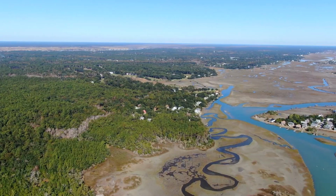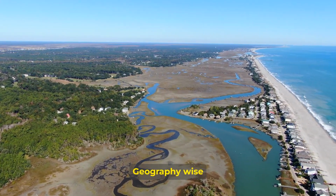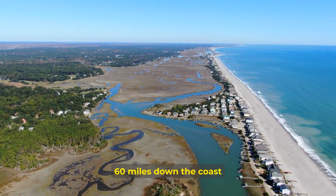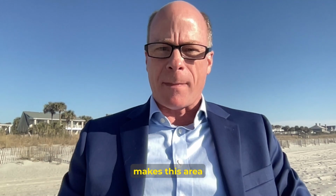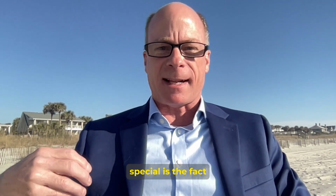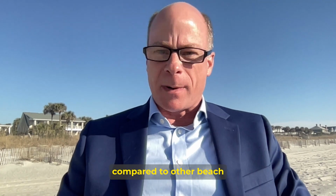First up on our list is number 3, Pawleys Island. Now, Pawleys Island itself is kind of small. Geography-wise, it's located 60 miles down the coast from North Carolina and 148 miles up the coast from Georgia. So it's close to larger towns like Murrells Inlet and the South Strand. But what really makes this area special is that it stands out for its laid-back, unspoiled vibe compared to other beach towns in the nation.